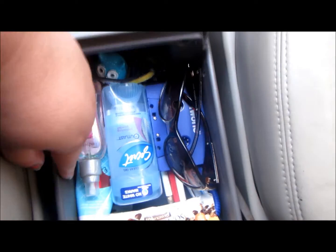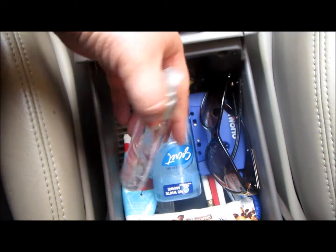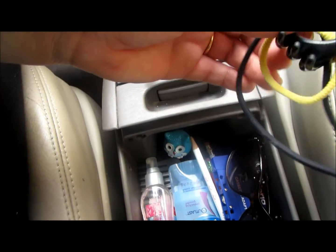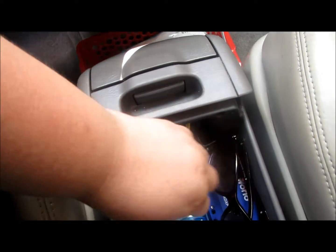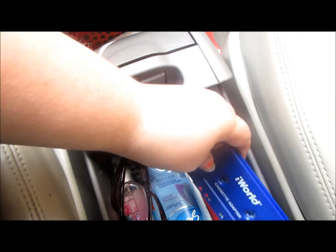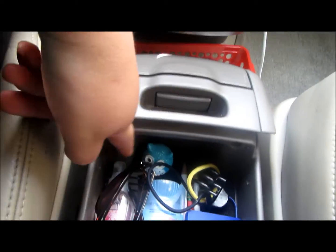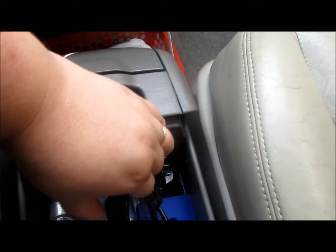So I have some granola bars here. I got some hand cream, deodorant, because you never know when you'll need it, body spray. There's a comb under there. I've got hair ties for me and Kaylee, and a little hair clip, my sunglasses, this little cassette adapter so I can play my music from my phone or the kids' iPads, some pens and pencils, and then there's just a little lip balm here. So that's what's in there.